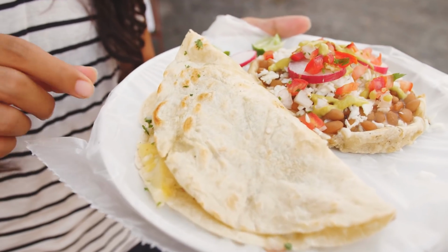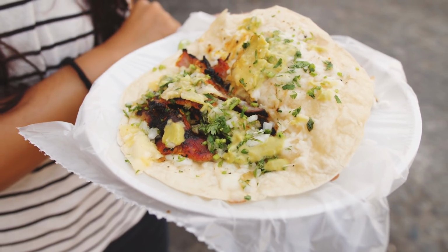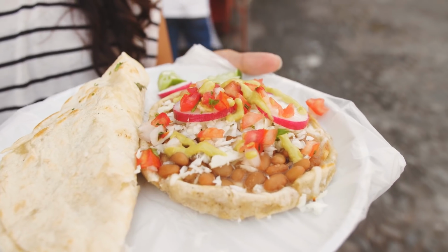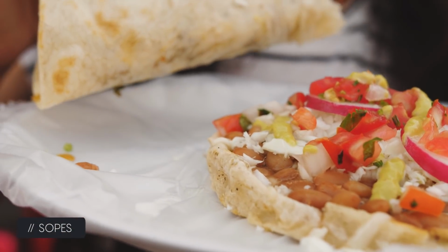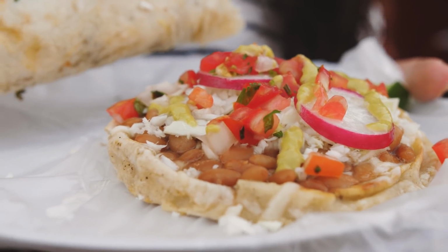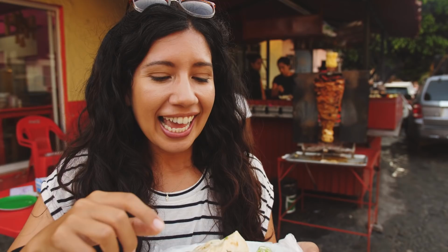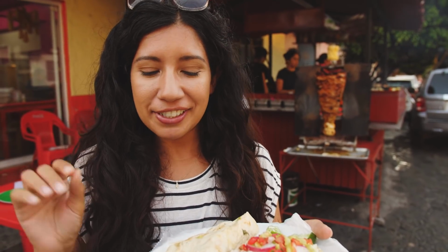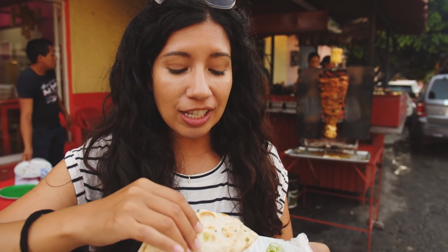Locals call it a gringa, which is a quesadilla, a tortilla with cheese, al pastor meat, and all the works. And a sope, which we haven't shown yet, but it's a corn base, and it's got the sides pinched, so some places call it a picadita or a pellizcada. And it's got beans and veggies. You have to at least try street food when you come to Mexico. Look for a stall that's busy, that has a lot of people, and that is cooking fresh food.